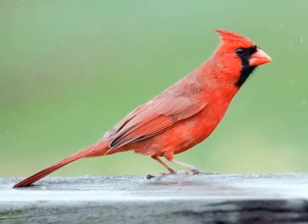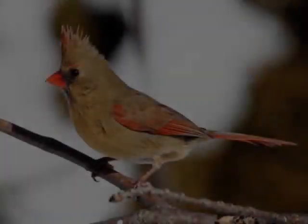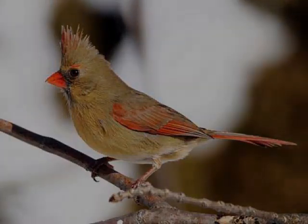The cardinal is also the state bird of 7 states. The male is brightly colored red and the female is a dull red or brown, depending on how the light hits them. They are ground foragers, even though you saw this one eating out of a bird nest. During breeding season, they move in pairs, whereas in the winter, they move in big flocks. These birds are omnivores, just like blue jays, and they feed their young mostly insects.